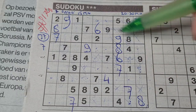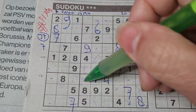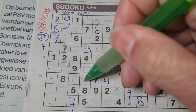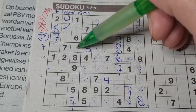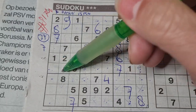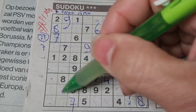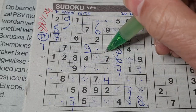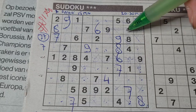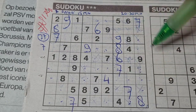Then need a 6 here. And I need a 6 there. And I need a 6 here. And I need a 6 there. Will be difficult. Okay. 1, 1. Alright.